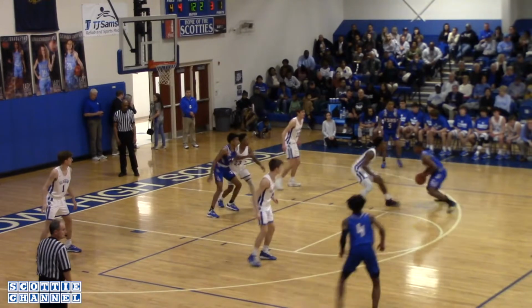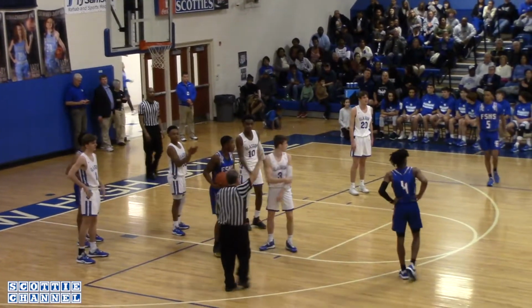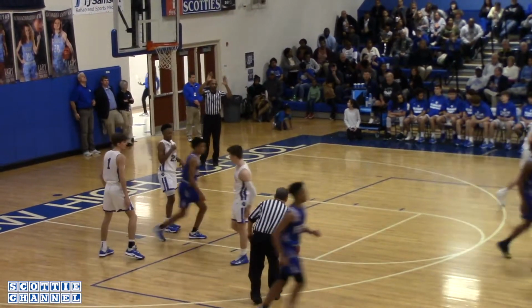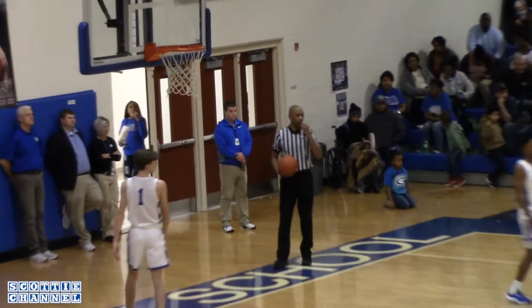Chapman with it for the Wildcats, just outside the right elbow, going to dribble in. Had it knocked loose, and Landon Frazier ties him up. And it'll be Glasgow basketball on the possession arrow. Yeah, good move, Landon. Two good defensive moves by Landon here lately.